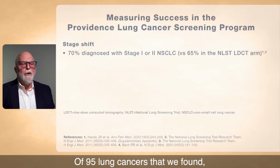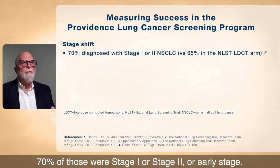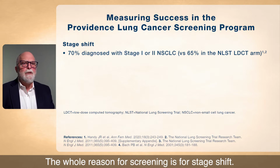Of 95 lung cancers that we found, and of the non-small cell, so some of those were small cell, 70% of those were stage 1 or stage 2, or early stage. In the NLST, it was 65% were early stage lung cancer. So very similar. The whole reason for screening is for stage shift.